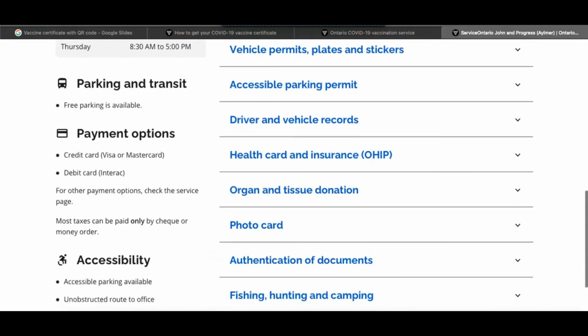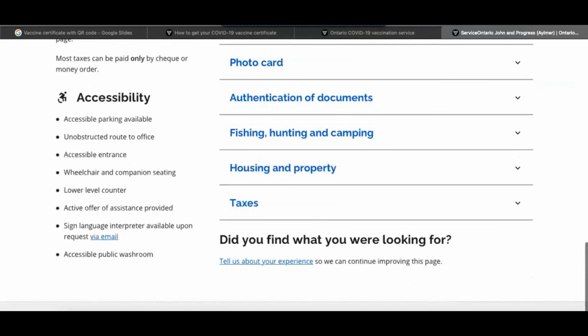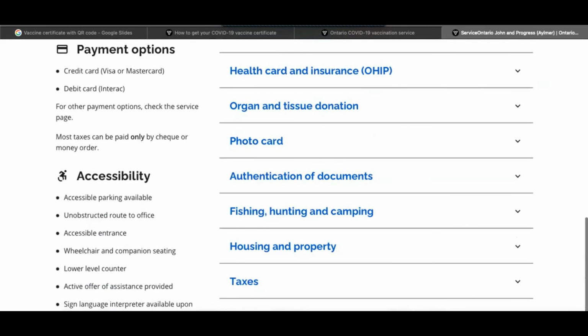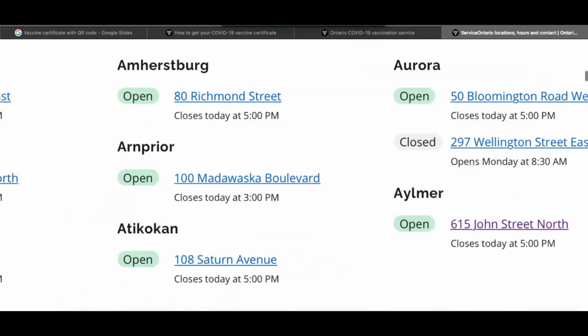Here are some of the services that they offer. They also let you know about parking and transit payment options, which is very nice. And so, yeah, you can definitely go through any of these that are nearby you, a city where you're at, and then see if you need access to that.